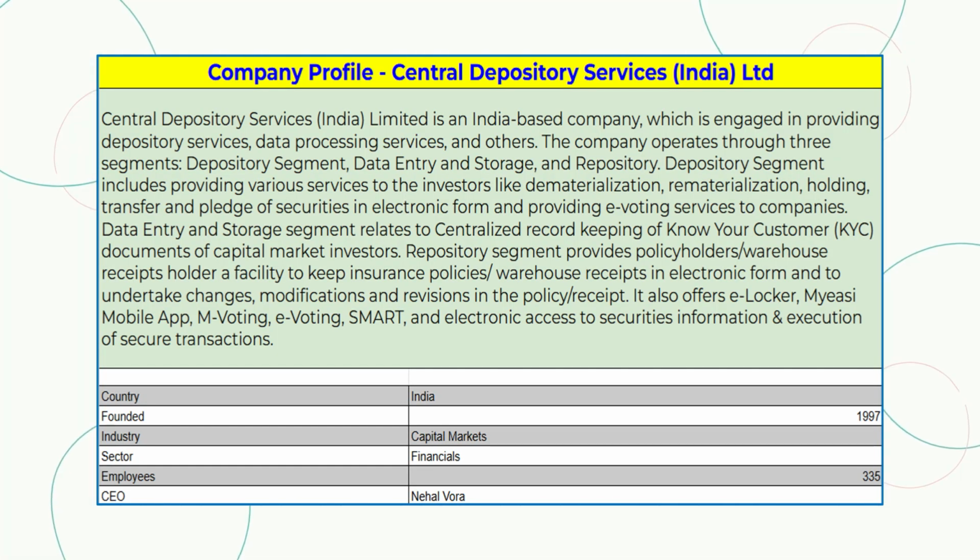Hello, everyone. Today, I'm excited to introduce Central Depository Services India Ltd, or CDSL. Founded in 1997, CDSL is India's second-largest depository, supporting the backbone of our financial markets by securely managing electronic records for millions of investors. Let's take a quick dive into what they do.